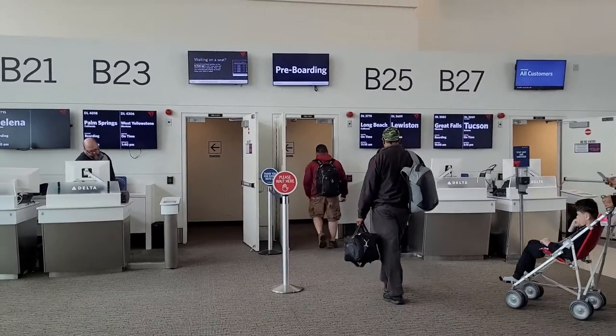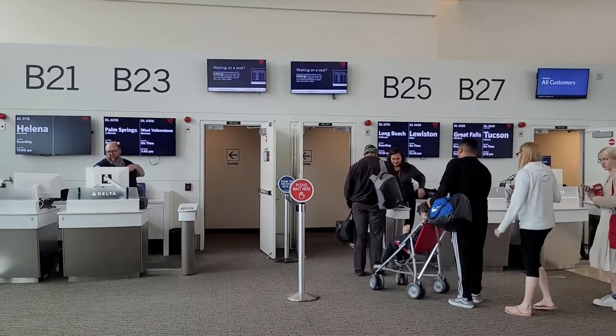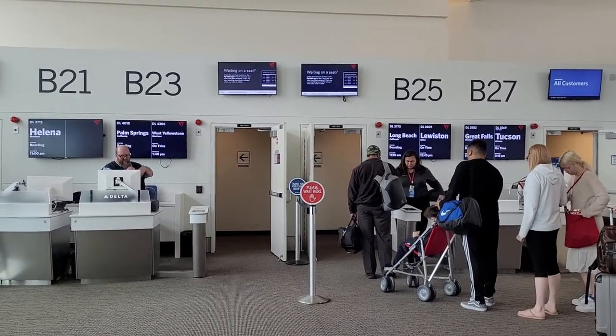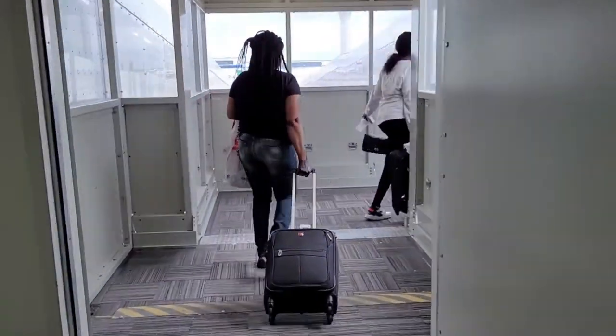So remember, I have no status with Delta or SkyTeam, and on my last flight, I was in main cabin too, which was toward the end of the boarding. Today, being in Comfort Plus, I get to board a lot earlier.